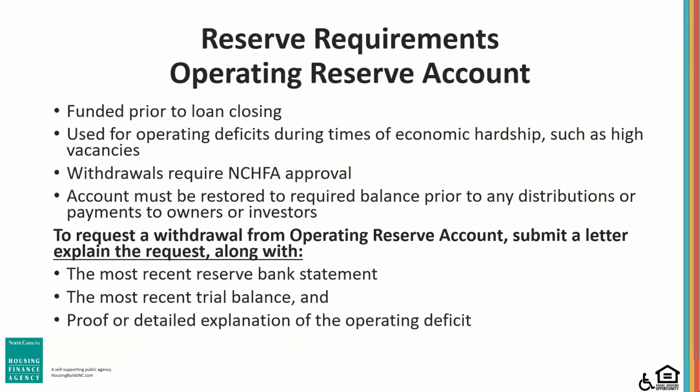For the operating reserve account, that is funded prior to the loan closing, and that is typically used for operating deficits during times of economic hardship, such as high vacancies. You do have to get our approval to take money from that account, and prior to taking any owner distribution or payment to investors, that account does need to be replenished. Again, you're going to submit your most recent reserve bank statement, your most recent trial balance, and proof or detailed explanation of the operating deficit to support your request.